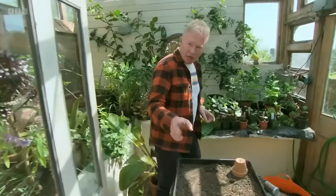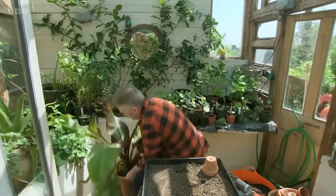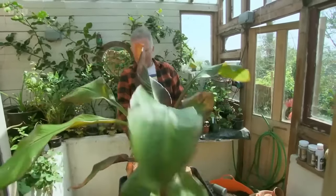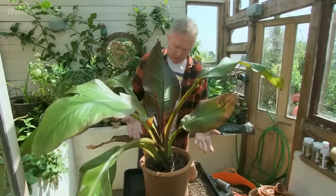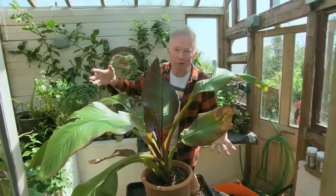I also grow another type of banana. Well, technically, it's known as an enset, the Abyssinian banana. A really handsome thing. Now, a plant like this would set you back about 30 to 50 quid. By the end of the summer, it'll be twice the size. It could cost about 120.